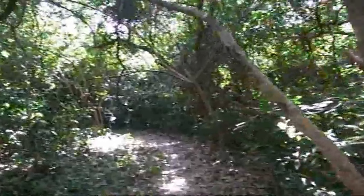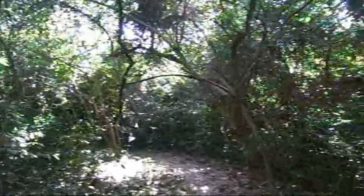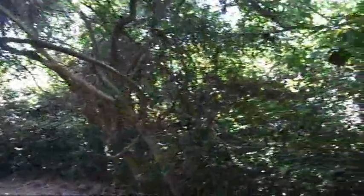Some vines. There's a big vine right ahead of us. I believe this is a virgin jungle. It's never been cut down and planted with coconuts, for example.